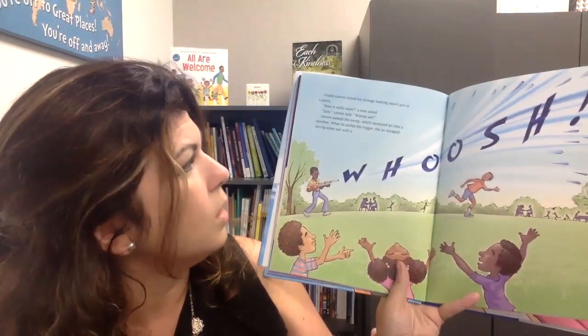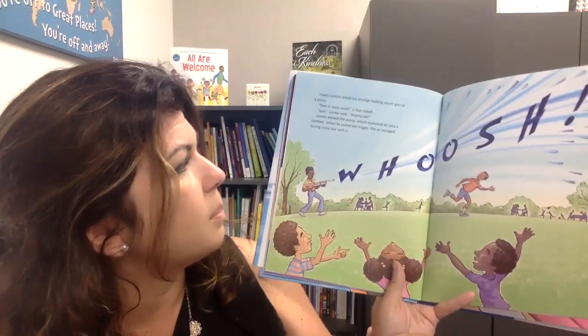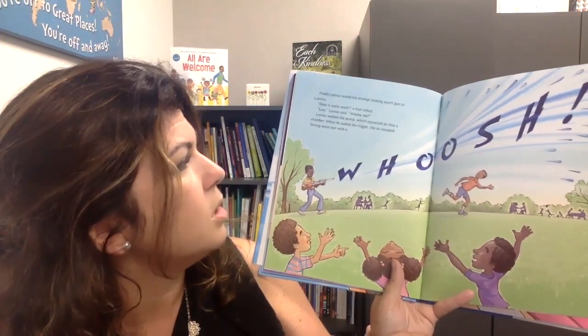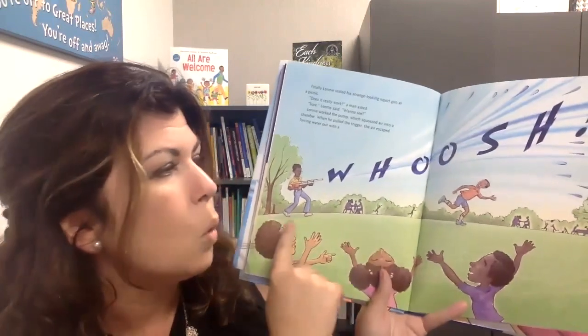"Does it really work?" a man asked. "Sure," Lonnie said. "Want to see?" Lonnie worked the pump, which squeezed air into a chamber. When he pulled the trigger, the air escaped, forcing water out with a whoosh.